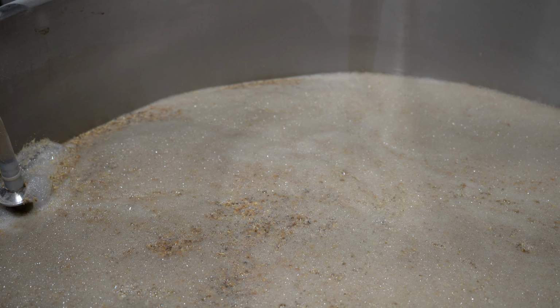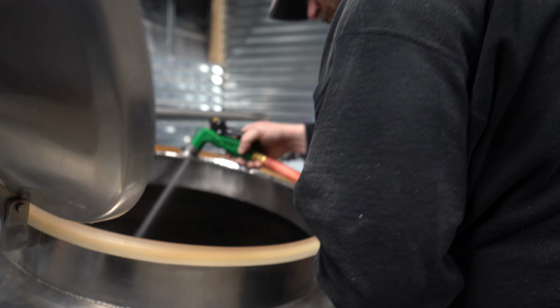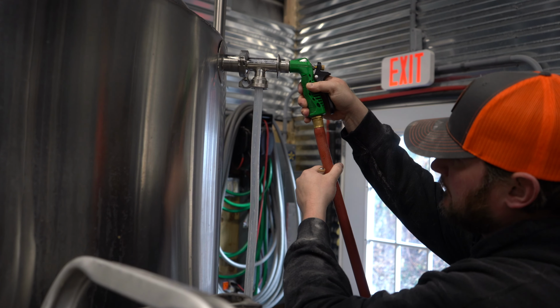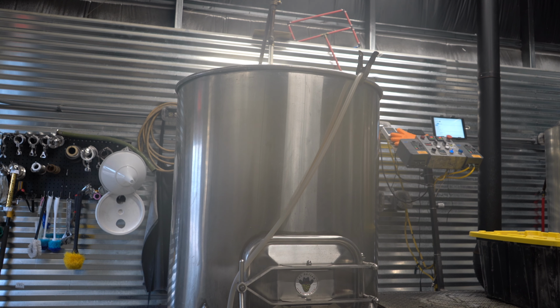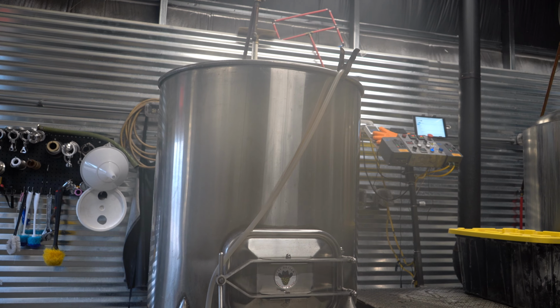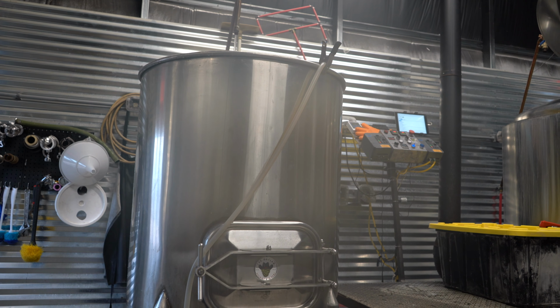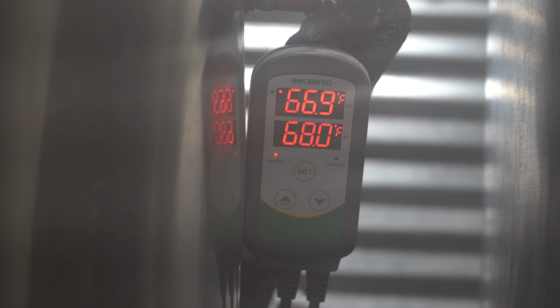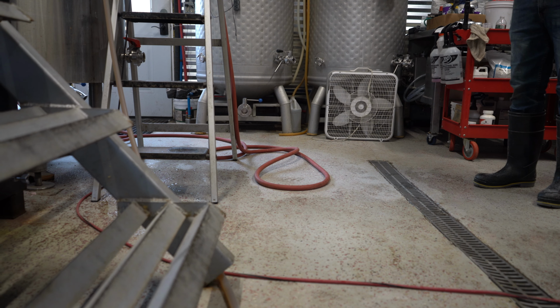The wort is then brought to a boil in the kettle for both sanitization and to convert alpha acids in the hops into bitterness. After around an hour in the kettle, the beer is cooled, transferred to the fermenter tank, and the brewer pitches the yeast. The heat removed from the beer is used to heat the brewery through radiant flooring.